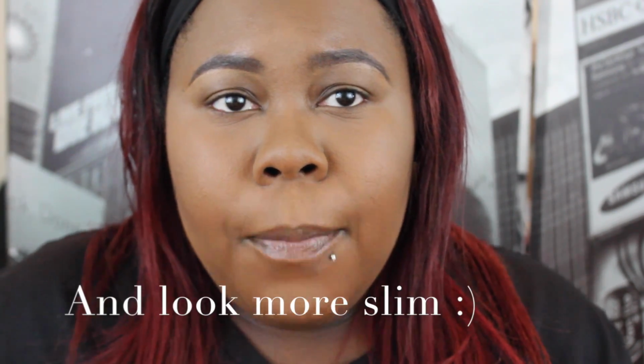And the reason why I contour is to make my face look more sculpted and give my face more dimension, because whenever you use foundation, it makes your face really flat. So whenever you contour, it's putting the natural contours back in your face. Or if you don't have natural contours there, you can make some. So that's what I'm doing. And you can see the difference right here. I kind of have a tiny slight contour. It's nothing too major, but this just bumps it up a bit.